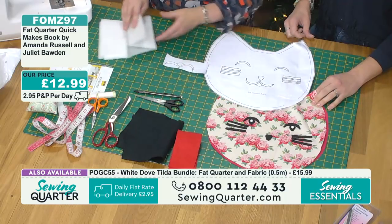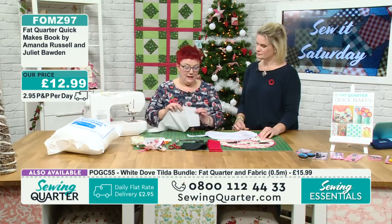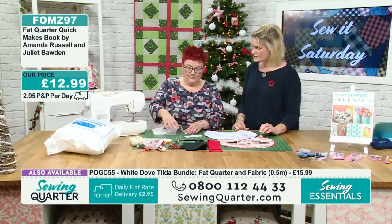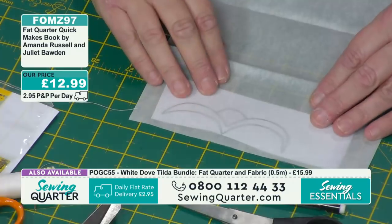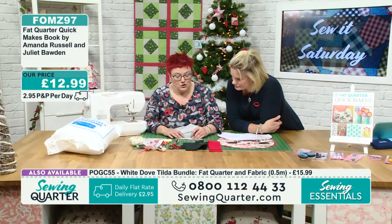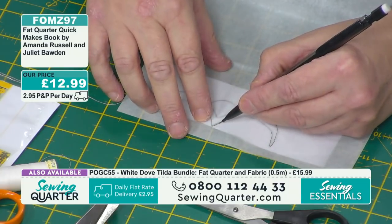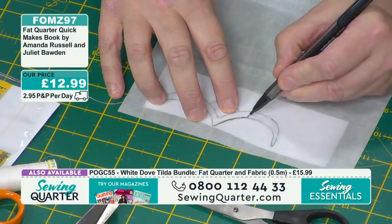So all you do, first of all, you trace. Now, the bonder web comes with the gluey side and then the paper side. So what we've got to do is trace it on the paper side. Because bonder web is clear, you can use it like tracing paper. Because the mouth is in black and red, we need to trace round the mouth in pencil first, but then the tongue we're doing separate.